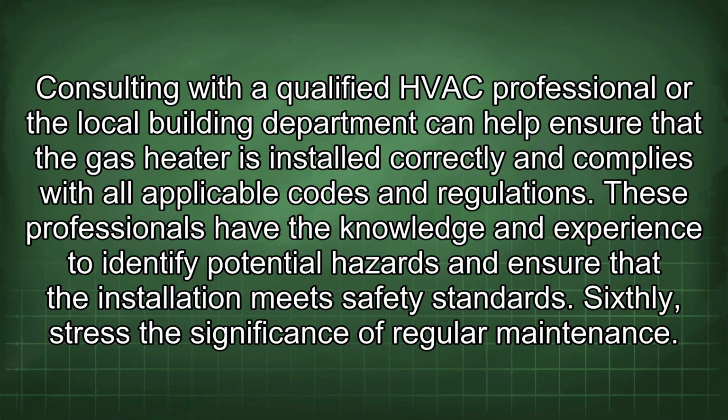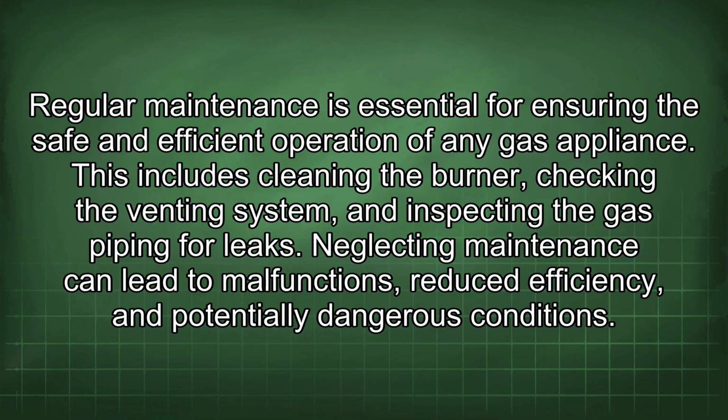Sixthly, stress the significance of regular maintenance. Regular maintenance is essential for ensuring the safe and efficient operation of any gas appliance. This includes cleaning the burner, checking the venting system, and inspecting the gas piping for leaks. Neglecting maintenance can lead to malfunctions, reduced efficiency, and potentially dangerous conditions.